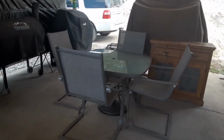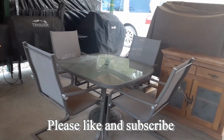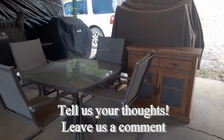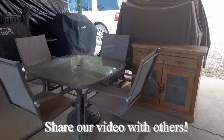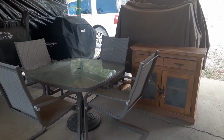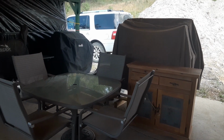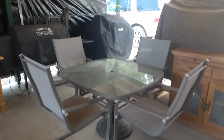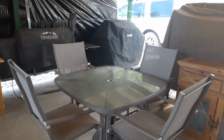So we have obviously a table here to eat on. That's a hutch that's going to be going into a cabin. Oh, the bottom of the hutch, the top is in the house. Into a cabin that we're going to have delivered here soon, and we'll show you guys that when it comes. That covered in the blanket there, I'm going to show you guys here in just a minute. But as you can see, we have a nice table if we choose to eat out here.